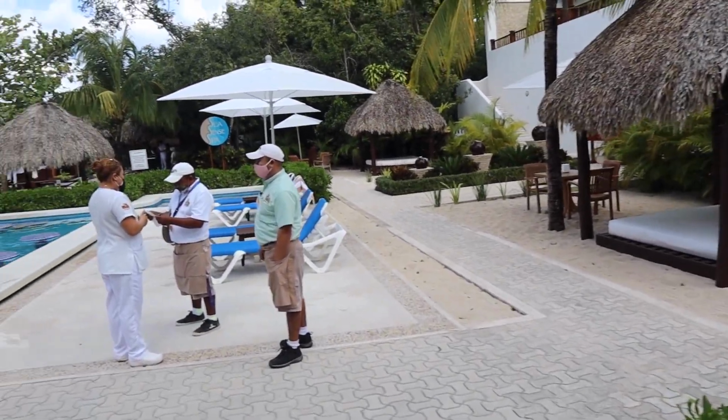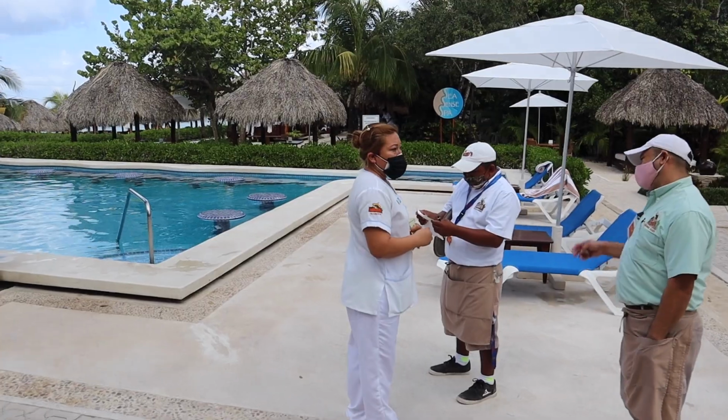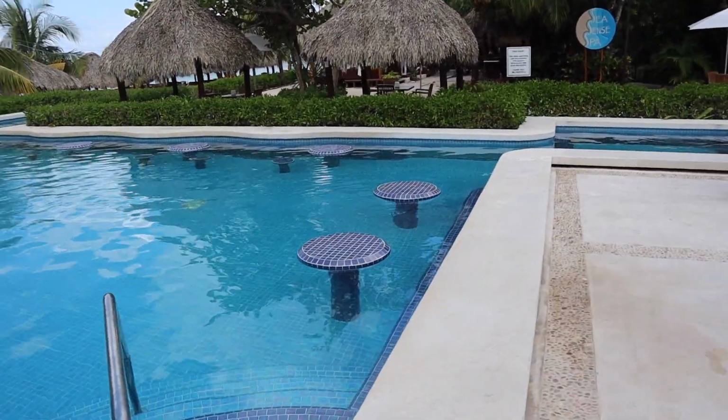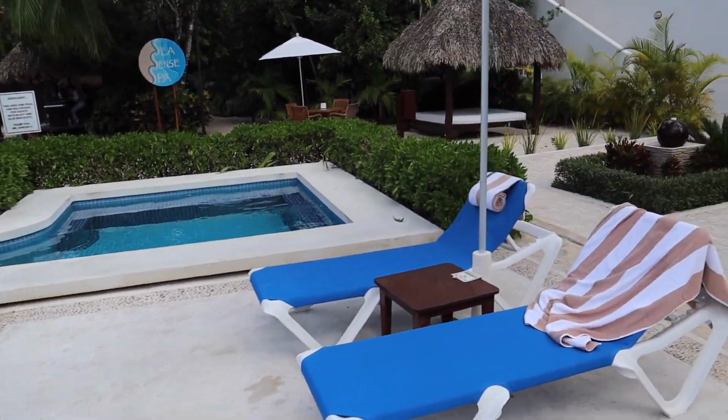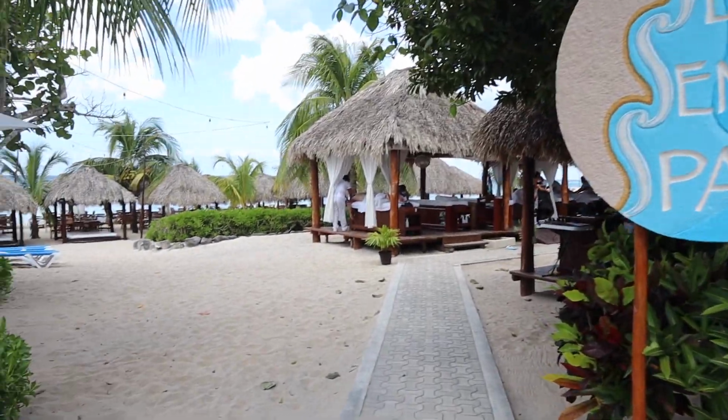There's cabanas all over the place. Now you can guarantee a cabana for two. I think it's like $2.99. I'll check the price, it'll pop up on the screen if I'm wrong. This pool area is actually really empty because the beach itself is empty.